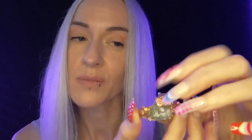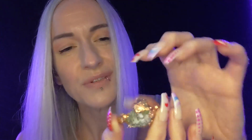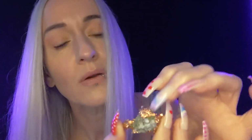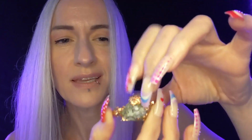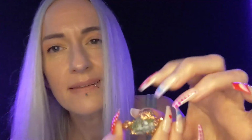My husband has bought me probably half of these crystals for anniversaries. He's not particularly into crystals, although he did have some crystals before we met. But yeah, he's very supportive of my crystal habit.